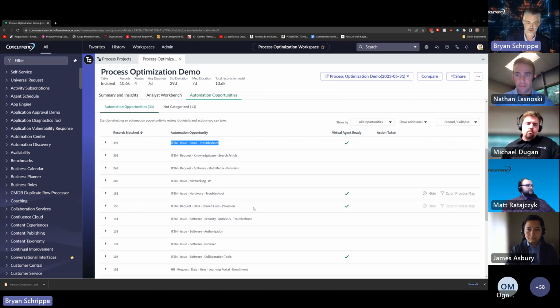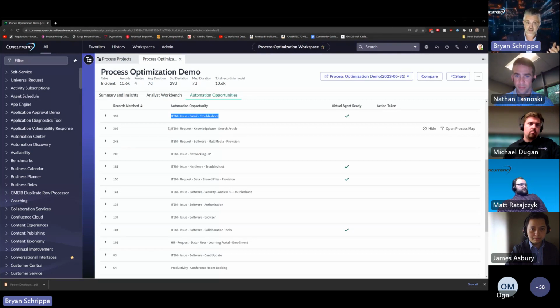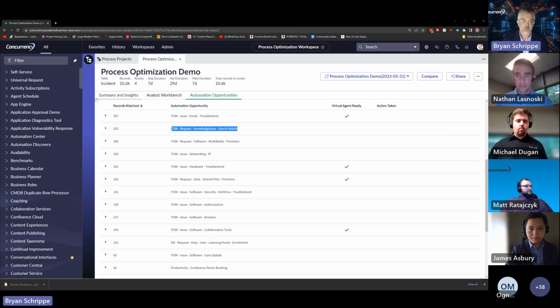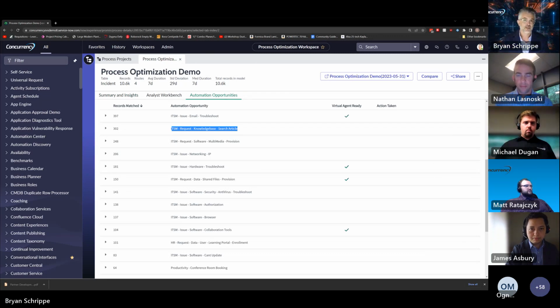Same thing with hardware troubleshooting or data requests, things like that. All of these things can be out-of-box virtual agent ready to go. Hey, here's out-of-box canned things that we can do for you. In other areas, it might be something just as simple as going through and creating some automated things or leveraging our OpenAI to be able to search for articles in a more meaningful manner or giving summations of those articles to our end users. Those are all improvement opportunities that we can take a look at and deep dive into by means of this tool. So that's just a tiny bit about process optimization.